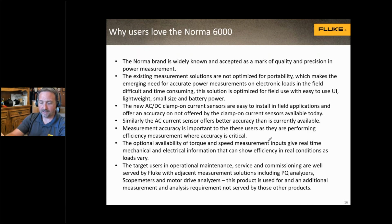Again, the target users in the field would be maintenance, plant operations, R&D, manufacturing, really anywhere you need a portable high precision analyzer to make instantaneous measurements and show those results, so you're getting what you're paying for, or if you're manufacturing, that you've done your job correctly in designing a product.